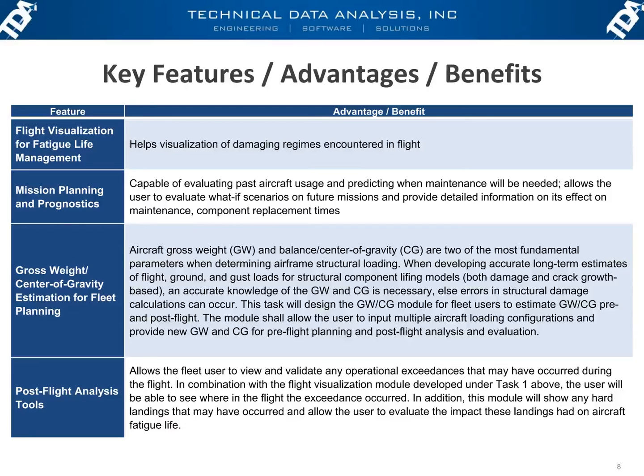And then lastly, the post-flight analysis tools. The fleet user can view operational exceedances that occurred, and it quickly gives the ability to either provide educational opportunities on how to do things differently next time, or notification that, based on certain events that happened in flight, perhaps inspections are required.